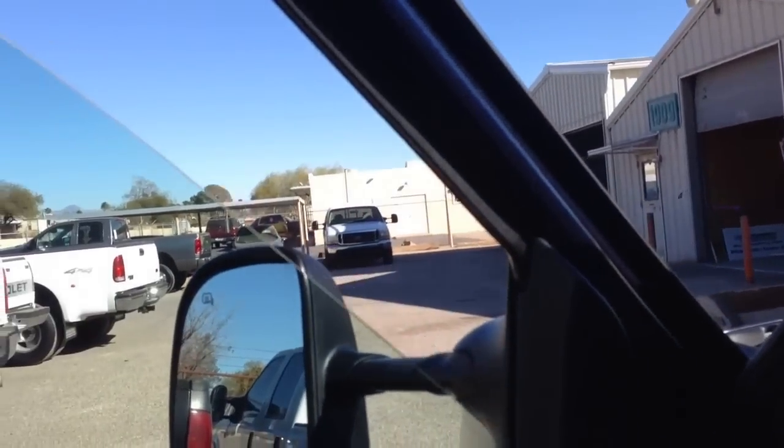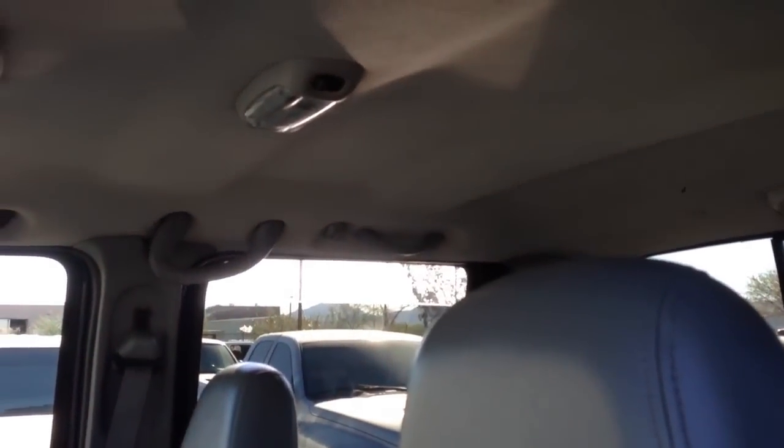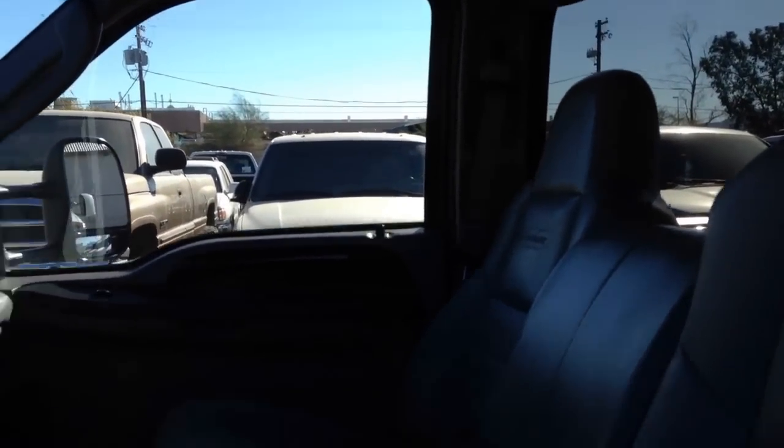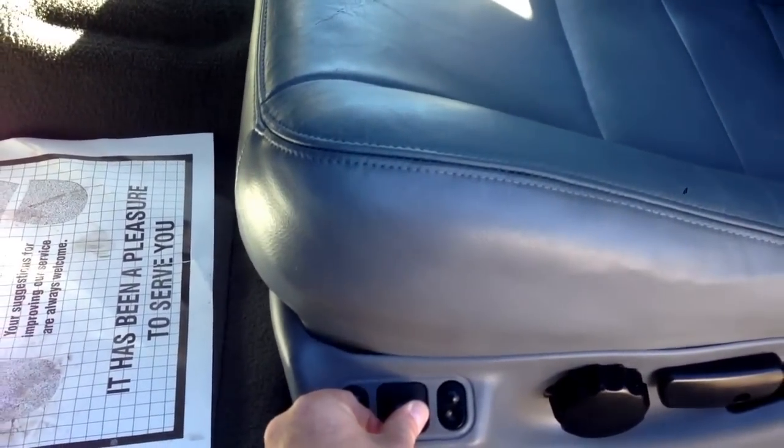Alright, driver window, passenger window, passenger rear window, driver rear window. Locks. There you go. Seat back. Actually, let's go all the way forward first.